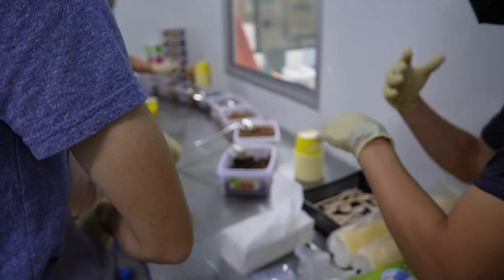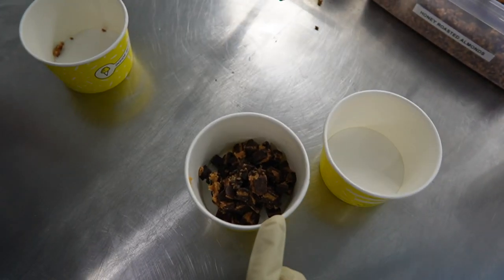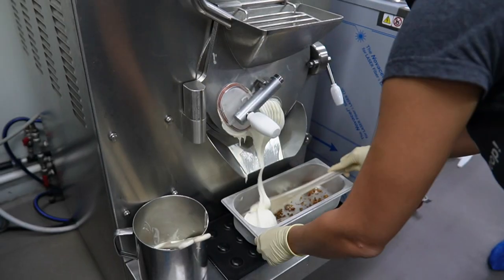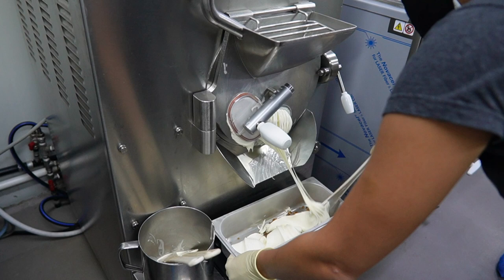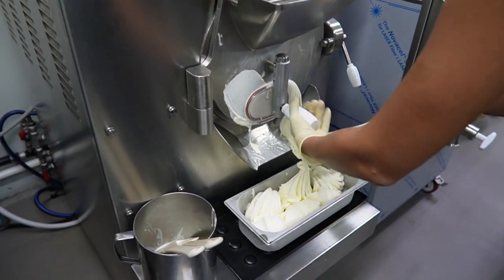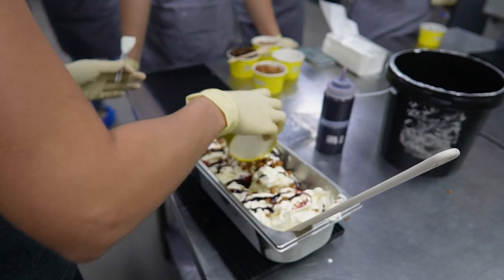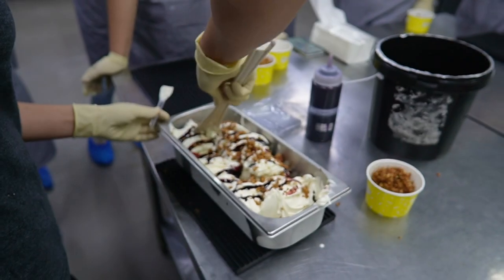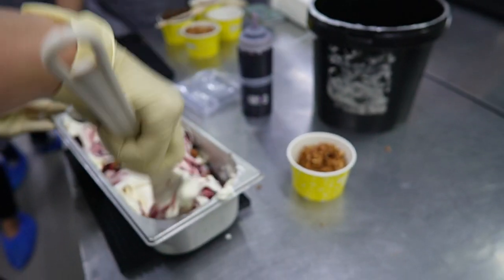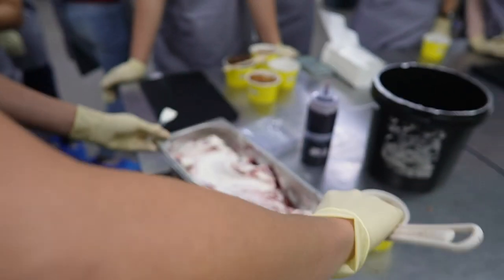Now we're gonna choose our ice cream toppings and a sauce. So I got 1 cup for the ice cream and 1 cup is just for me to snack on. Honey roasted almonds, yes. The birth of an ice cream. I'll try, I'm just making a random flavor. Just to show you how to like serve this on top. It was prettier before. Yeah. I'm gonna put another layer on top. Oh, okay.